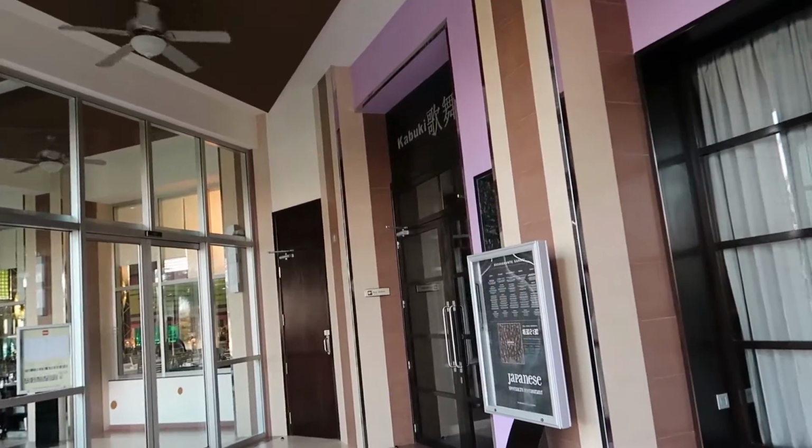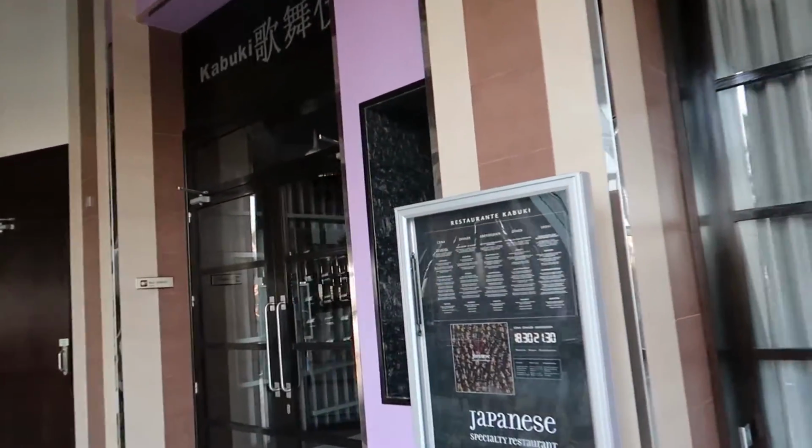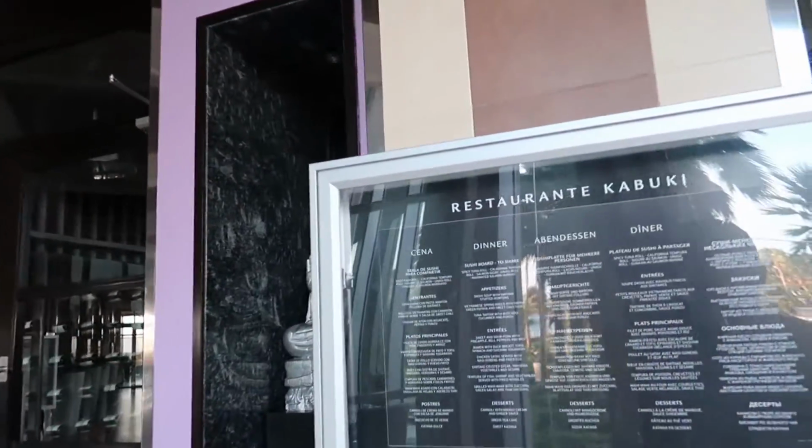And then lastly, we have Kabuki, which is the Japanese restaurant. And we haven't gone here either, but here's the menu for Kabuki.